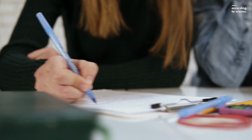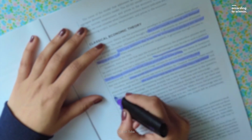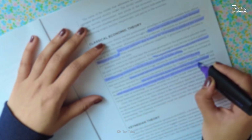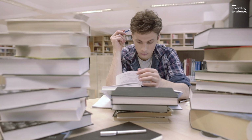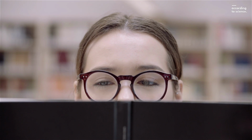According to the researchers of the Association for Psychological Science, they examined 10 different learning tactics and discovered that the most common strategies, like highlighting or underlining, are actually not effective at all. So, what is effective? Well, stick around for the 5 best learning methods known to science.